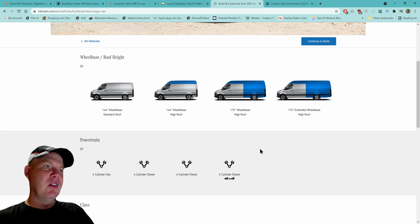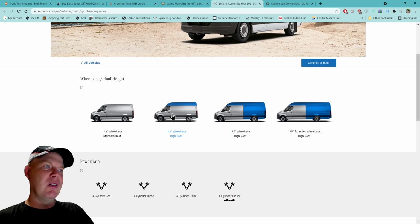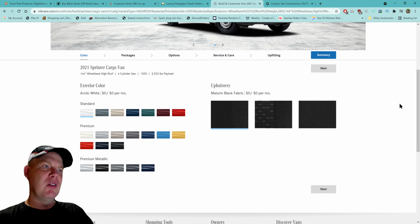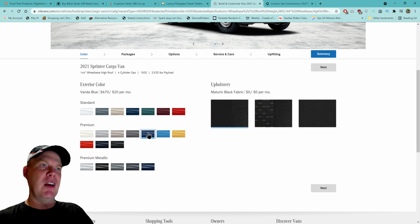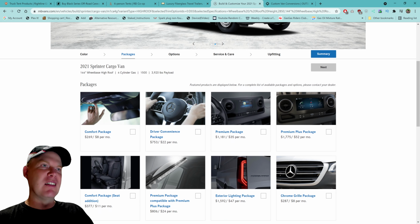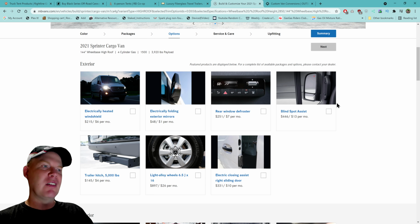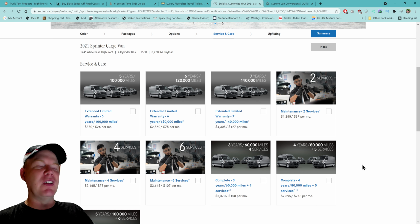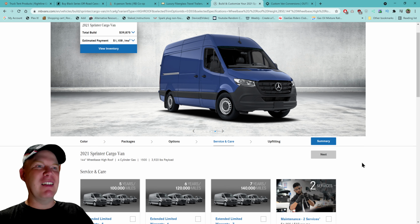Van life. Continue. Yeah, I don't see where it has the... Because I don't want 4-cylinder gas. Next. Yeah, this is the convenience packages. Let's say next options. So I guess in the little van you can only get the 4-cylinder gas. Well, okay, that kind of rules that out. I would kind of like the 4-wheel drive diesel engine.